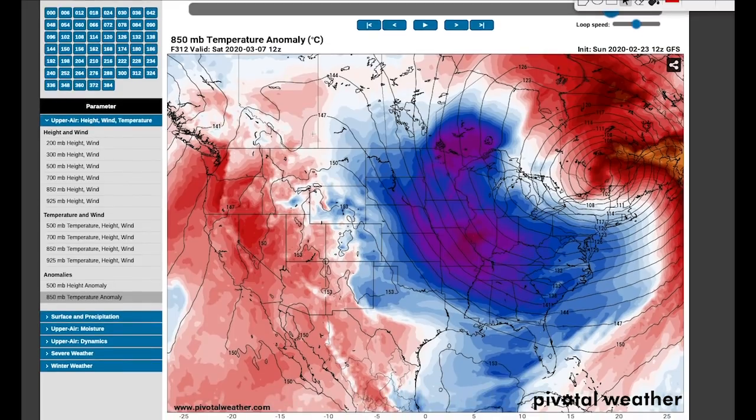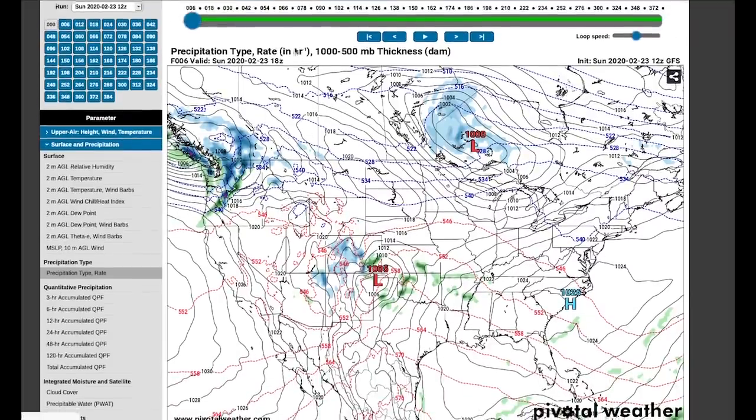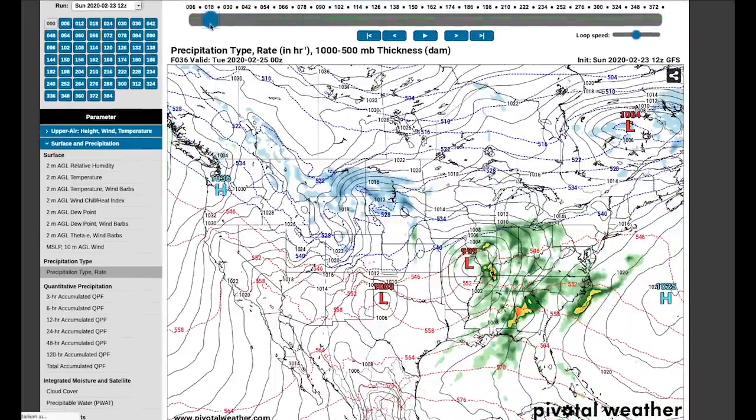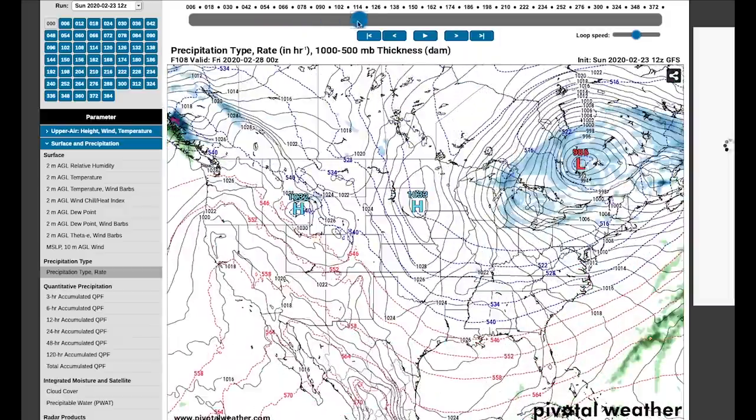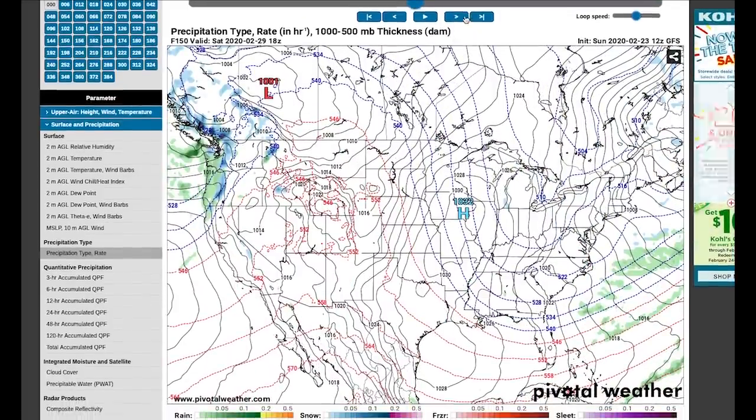And when you get temperature swings like this, that increases the storm activity, as you're about to see here. But again, not everyone's going to score. It usually occurs where that lift is near the jet stream. So as you can see, this is around the 29th or so.